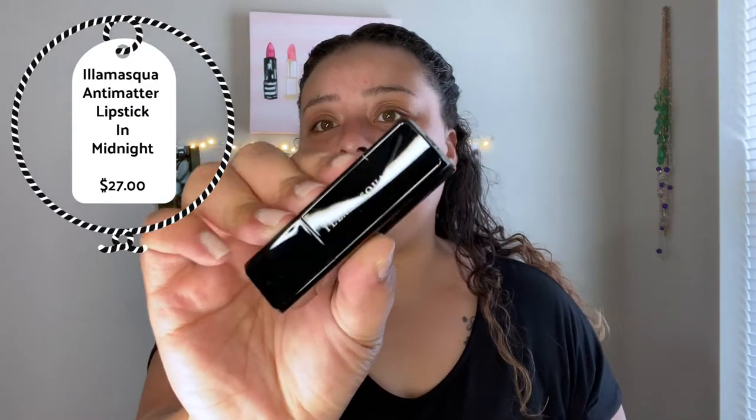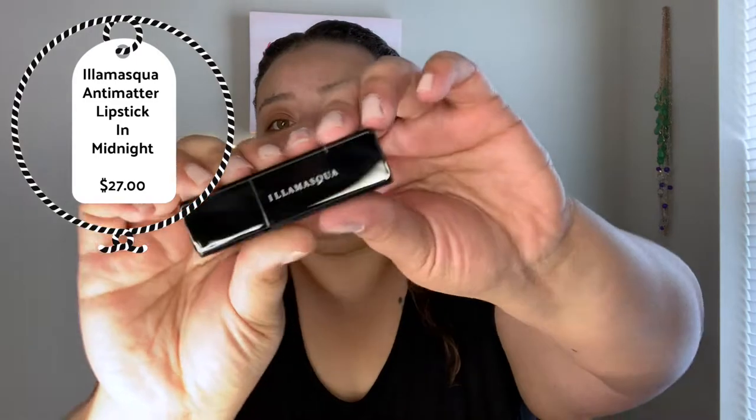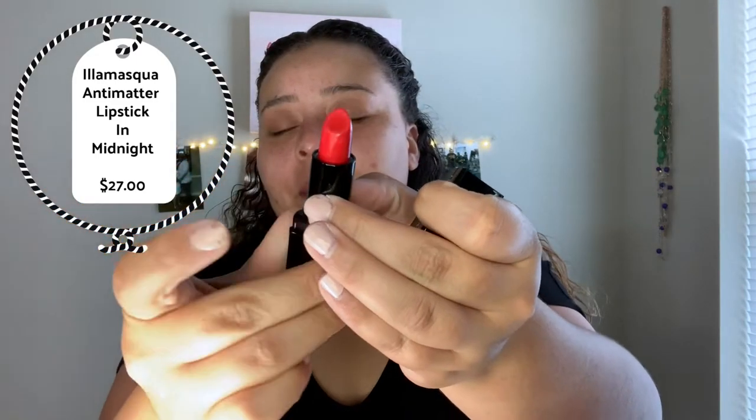And then the next thing we have in here is this Ilia Anti-Matter Lipstick in Midnight. That's just what the packaging looks like. We take it out. This is what the actual tube of lipstick looks like, and it's just a red matte lipstick, like so. So let's give it a good swatch. And yeah, really, really pigmented, and it is matte like it claims. So that's not too shabby.